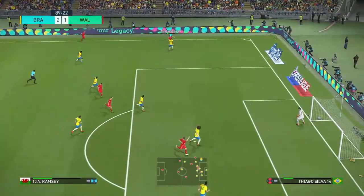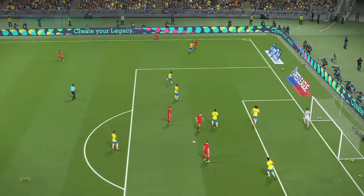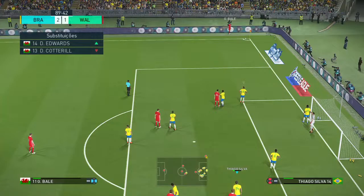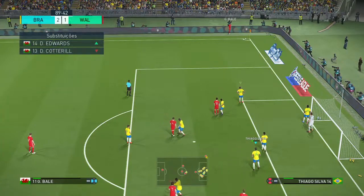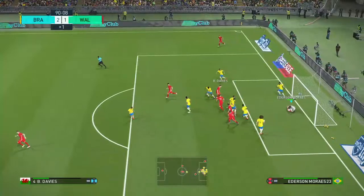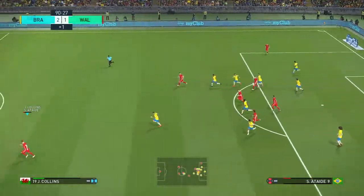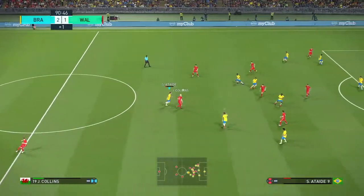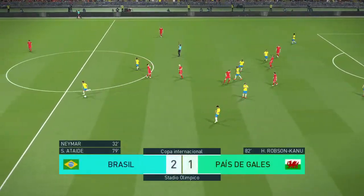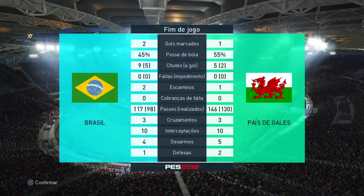Coaxed out to the wing. Wales with a corner and hardly any time left on the clock. Towering header! Good stop, that wasn't easy. Well, what can I say? Truly wonderful goalkeeping. And that is it, the referee has seen enough. Brazil winners by the odd goal. It really could have gone either way, but a win is a win.